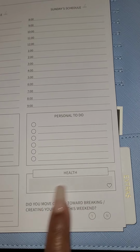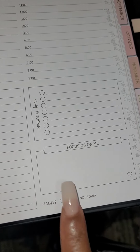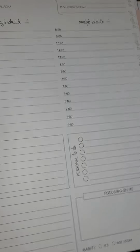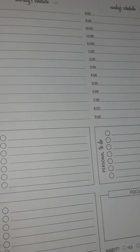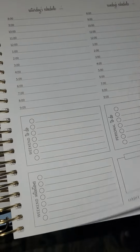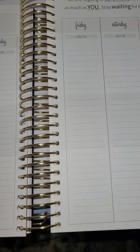I never use this. I always cover that up. But now I could put my habits here if I did them. And I can actually write down how the weekend went. So I definitely like that. So what else is new in here? The weeks, I believe, are the same. The weeks have not changed at all. They are really the same. Pause and reflect. You have your vision board. So yeah, everything's the same.